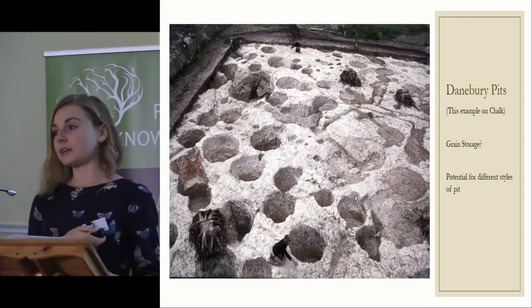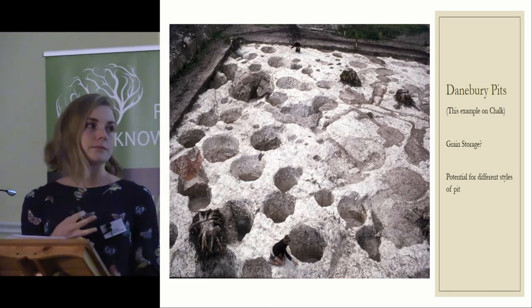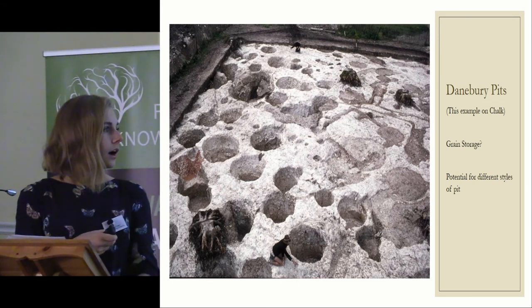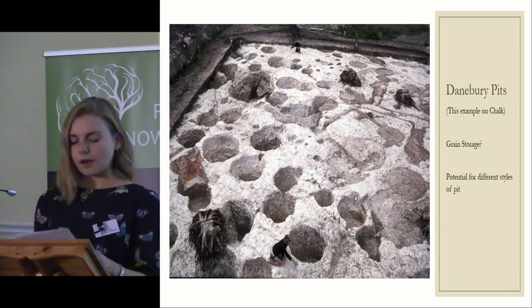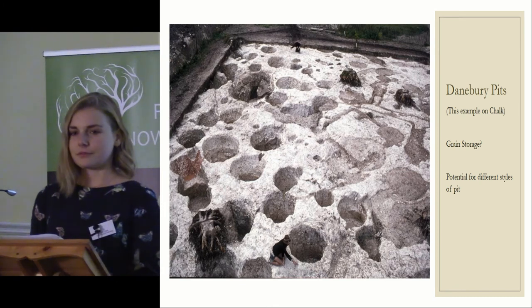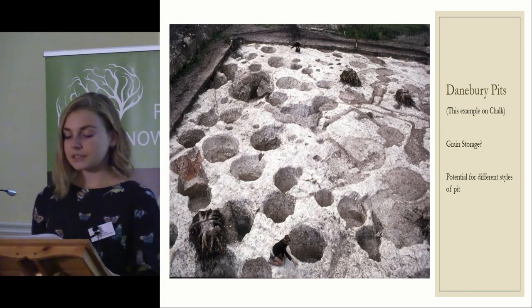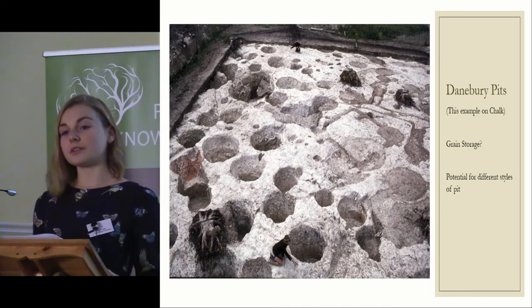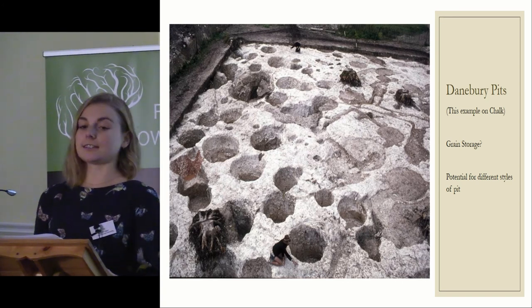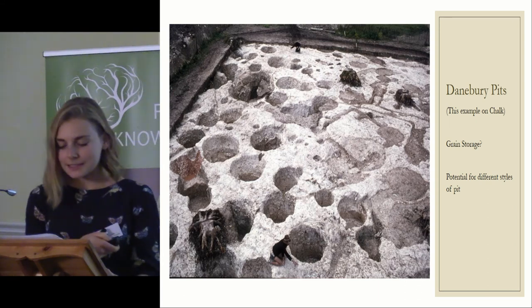This is an example from Danebury, an Iron Age hillfort again, but this example's on chalk, so ours wouldn't be as visible as this, it'd be more like the gravel. But yeah, they're again interpreted as grain storage. So I was thinking, why would they have four posters and pits for grain storage? And I asked a few of my lecturers about it, and they said it might be different storage for different parts of the processing, which makes sense, I guess, but I think it's still quite open to interpretation what the four posters are. So if anybody has any ideas, let me know, because I'm not 100% convinced, but yeah, have to excavate and see, I guess.